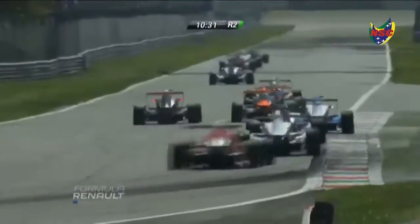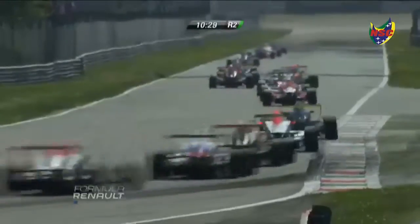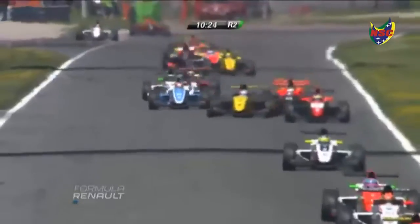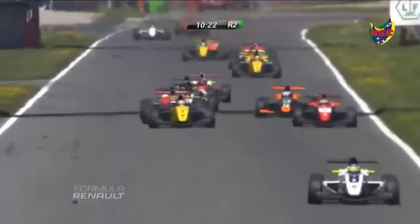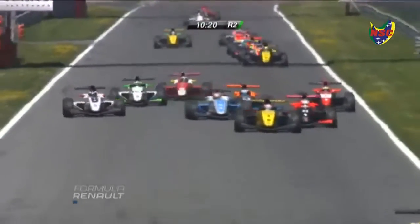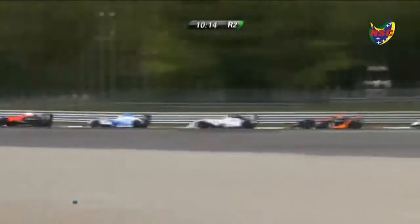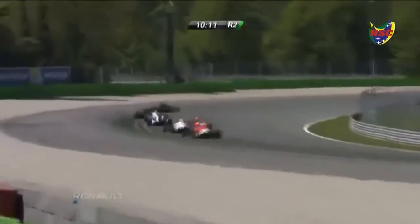Richard Verschoor now trying to get in the mix as well, but doesn't do that. And once again, you try a move, it doesn't work out, and you come under fire yourself, because now he's got the blue and white Raul Guzman car coming after him. The Mexican driver for Fortec having a good run here. They're weaving this way, then that. All sorts of battles going on just behind them as well. But for now, into that corner at least, they stay as they were.